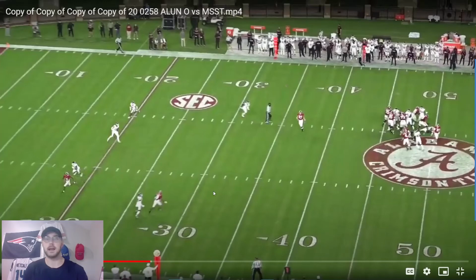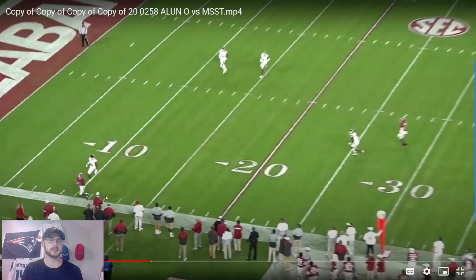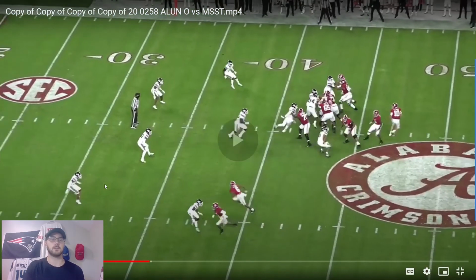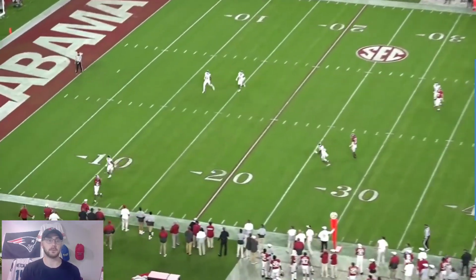Mac Jones. Now, on top of that, even more impressive is the fact that this ball is going to be close to the sideline, but Smith, without checking, without looking, just has a feel for that boundary and toe taps along the sideline, stops himself, gets 2 feet in bounds, catches it over his shoulder. Huge gain for Alabama because of his refined vertical route running. DeVonta Smith, complete wide receiver.